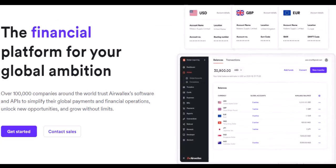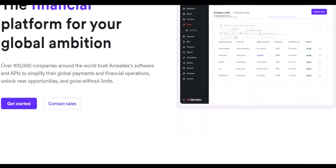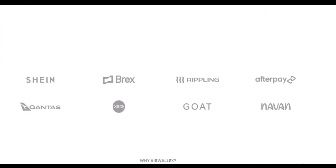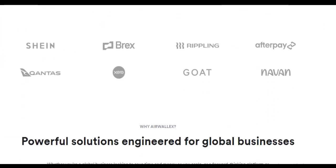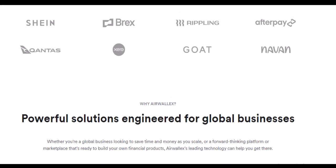Building a financial ecosystem. Airwallex isn't just about basic transactions. It's a platform that can grow with your business. Looking to integrate payment solutions into your existing website or marketplace? Airwallex offers robust APIs that make adding secure payment options a breeze. This allows your customers to pay in their preferred methods, streamlining the checkout process and boosting conversions.